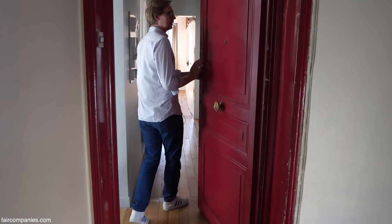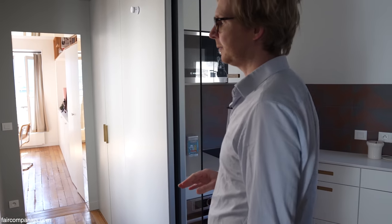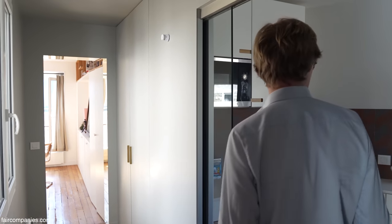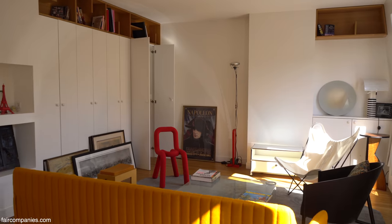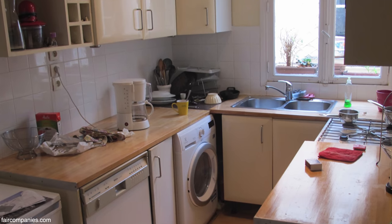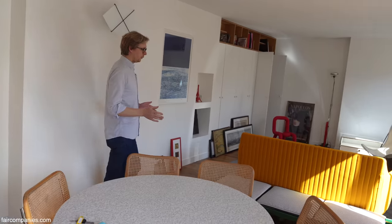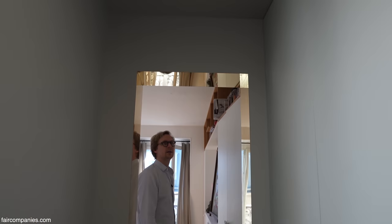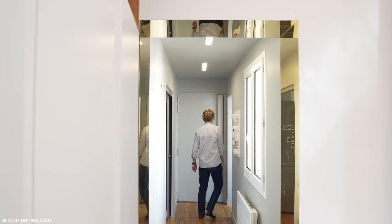So welcome inside. So we have to imagine that we totally reorganized the apartment. Everything was different. Here was the entrance and a small bathroom. Here was a bedroom, and the kitchen was over there. The main idea was to bring more space for the living room, because before the living room was half of this room. And we created an additional bedroom.